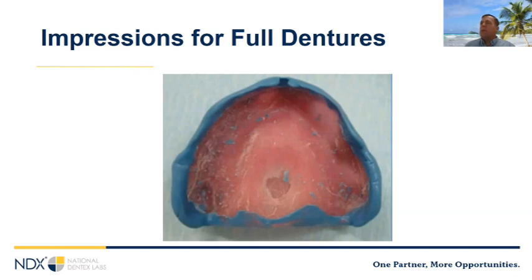So the first thing we want to keep in mind with our full denture impressions especially is that we want a mucostatic impression. If you think about it, your laboratory is going to do everything they can to make the prosthetic fit perfectly on the model.